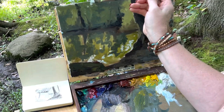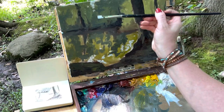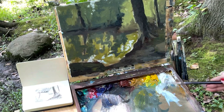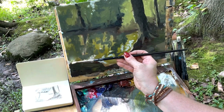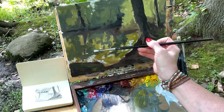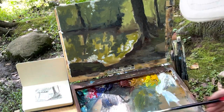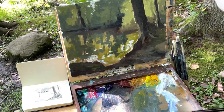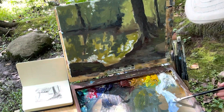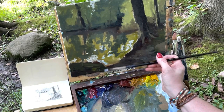Put some of these just up here, just to suggest some of the sky. Barely peeks through. And take some ultramarine blue. Remember, everything in the water is going to be a little bit darker than what's being reflected above it. So I still want the sky to be bright, but I'm seeing more of that ultramarine blue, especially as we're over here.